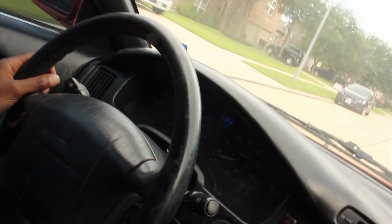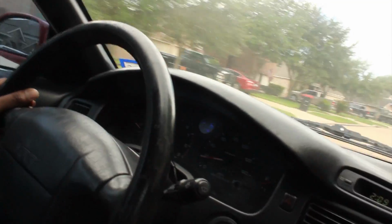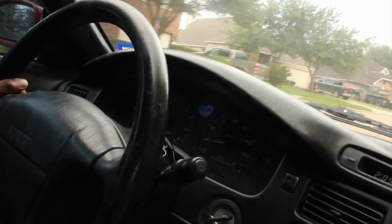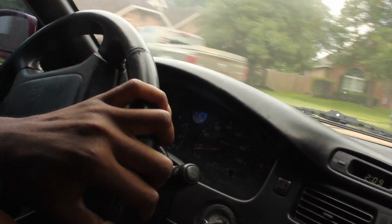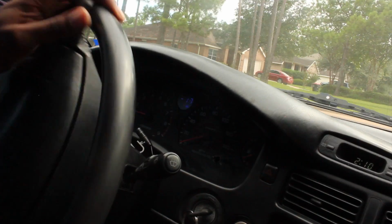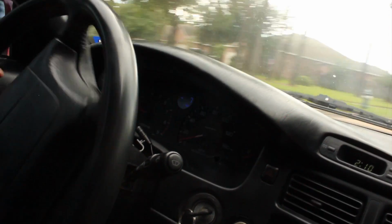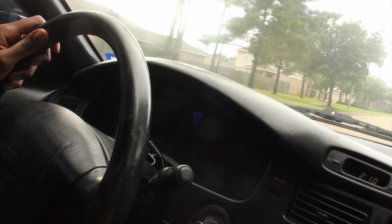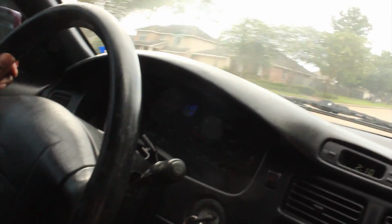I don't know if you'll be able to see the boost gauge. Maybe. I don't know if I can hold it steady and get a good view of it. I'm sure you can. I do it all the time in Ben's car. Makes you grateful for the shifter in the car it gave you, huh? Yeah. Oh yeah, that's way better. I didn't see it hit. Oh, that was 9 pounds that time.